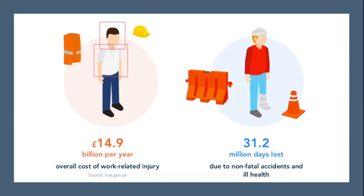Here you can see 14.9 billion per year is lost due to work-related injuries, and 30.2 million days lost due to accidents or ill health. So even if 1% of this could be prevented, if there was some system that could find out if the employees are missing the PPE, or even don't let them go through a gate if they don't wear the correct PPE, well, then this sort of numbers would go down. So if we can do 10% of this, the impact would be amazing. So this is what we are trying to do right now.